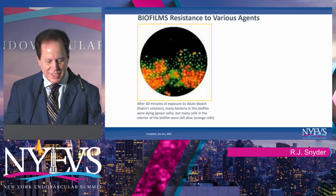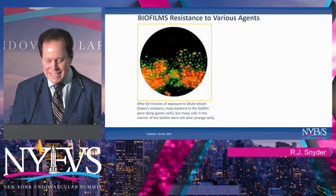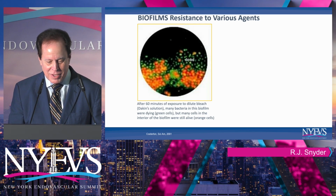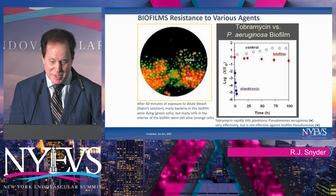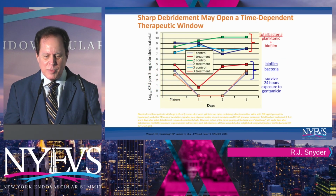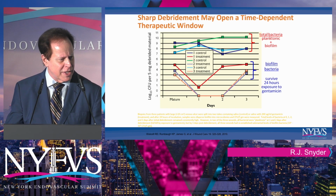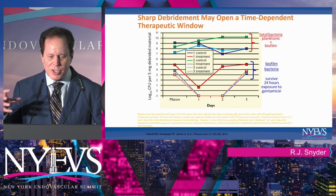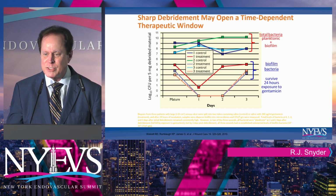Now look at this. After 60 minutes of exposure to dilute bleach, Dakin solution, many bacteria in this biofilm were dying, but many lived. Pretty scary when you think about it, okay? And the same thing happened with tobramycin. Now this is really very important because sharp debridement, which we know is extraordinarily significant when you're dealing with a biofilm model or any bacteria in general, there's a time-dependent window, okay, that kind of closes after about 72 hours.